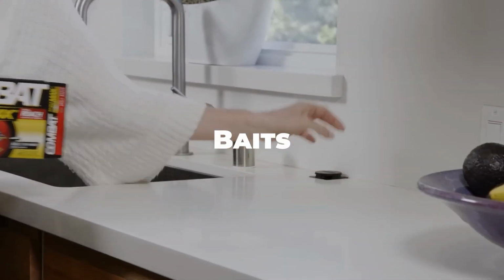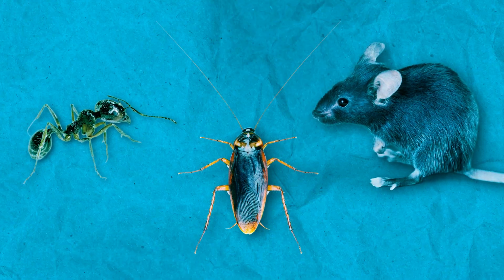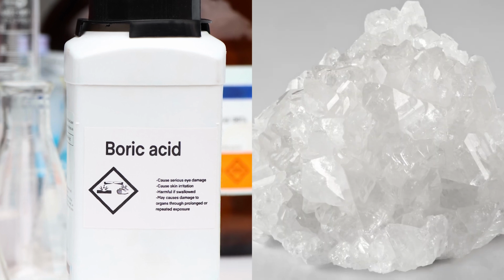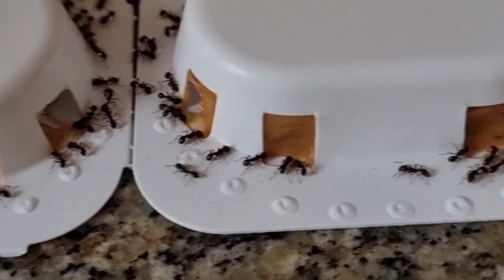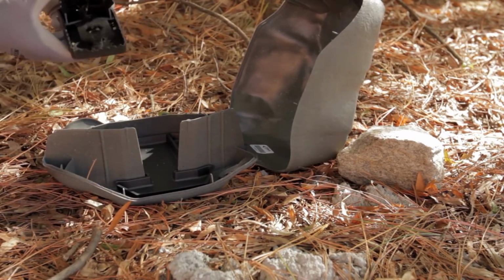Baits are an effective way to control pests like ants, roaches, and rodents by attracting them to a poison-laced food source. Ant baits typically contain boric acid or borax, which is relatively safe for humans and pets but lethal to ants. For rodents, use bait stations to prevent accidental poisoning of non-target animals.